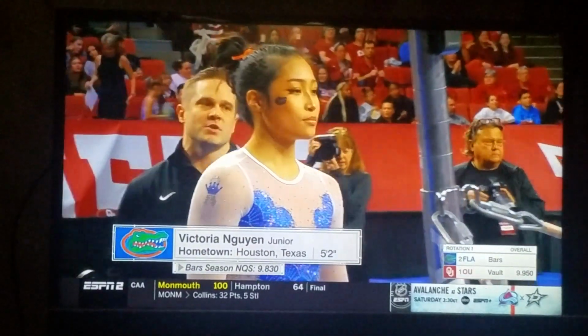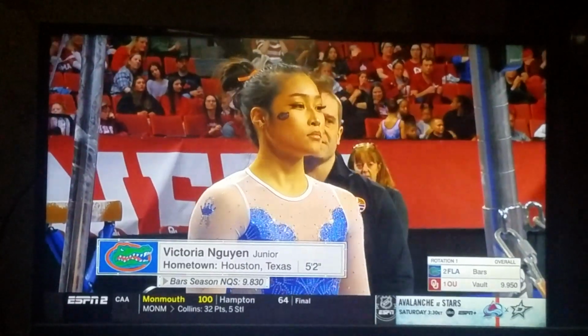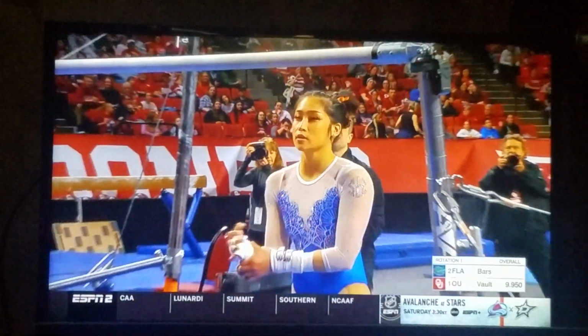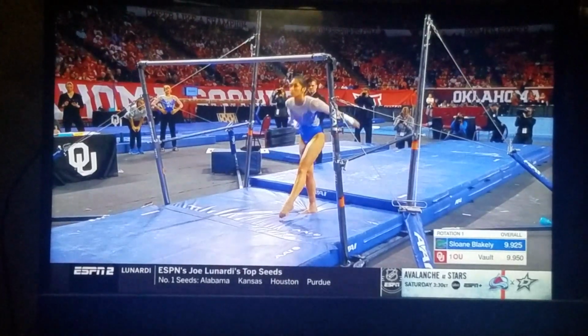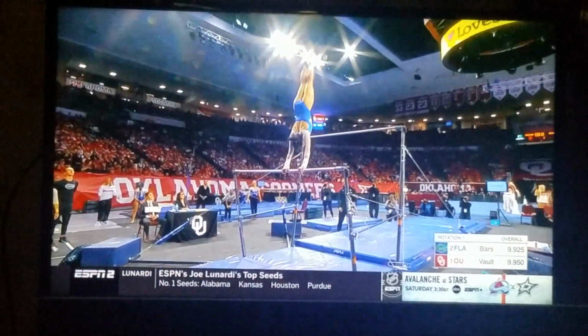Victoria Wynn set to go now for the Florida Gators on bars, an event, as you mentioned, they're the top team in the country on this event. Guess who's second? The Oklahoma Sooners. That's how good these 2 teams are. Update for the Sloan Blakely in the leadoff spot, Kathy, 9.925. We're going to see incredible scores tonight.